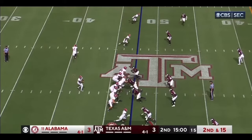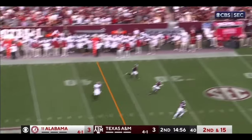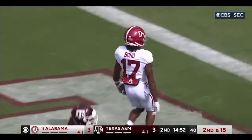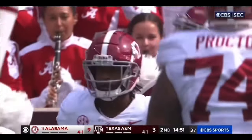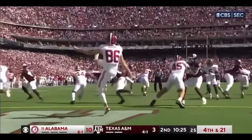Jalen Milroe and company. McClellan gets out of the backfield. Milroe going deep again. Man wide open. Got him. Isaiah Bond, touchdown. 52 yards on the strike, and nobody back there with Bond. Burnups buried in his own end zone to punt.